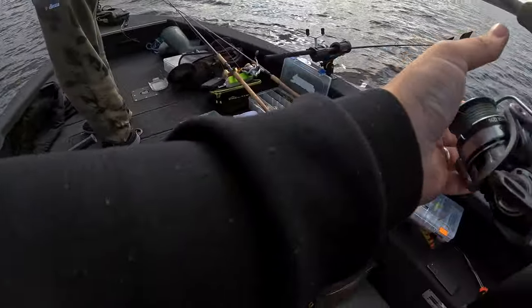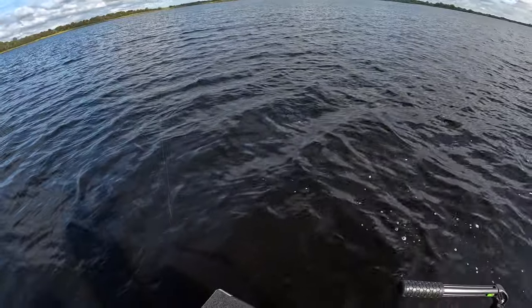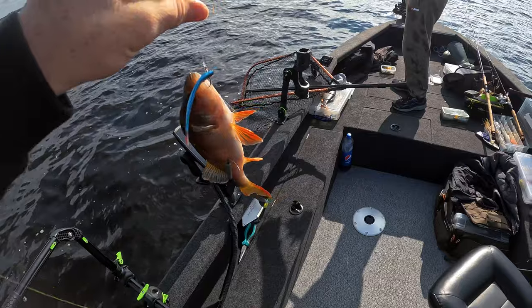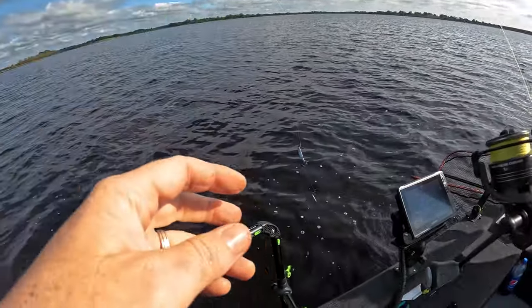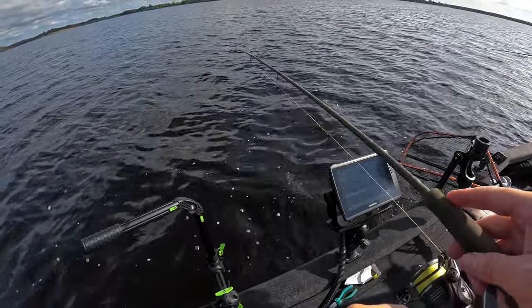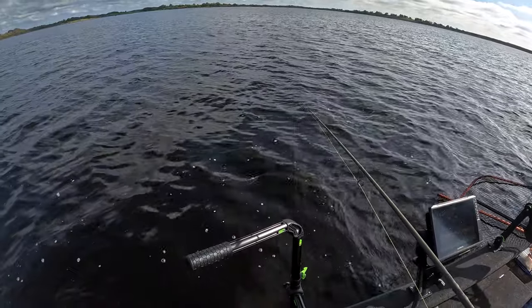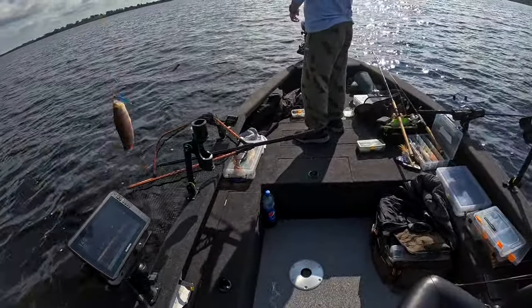Keep it over the net. Oh, he's a nicer one. No, they feel way better. Shift the drop shot rod, with the lighter rod and the heavier weight. Tappy tap tap. The drop shot hook is better too.